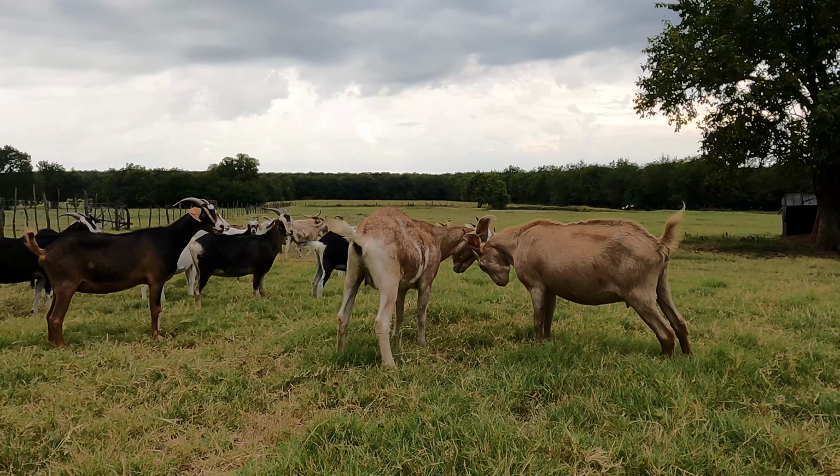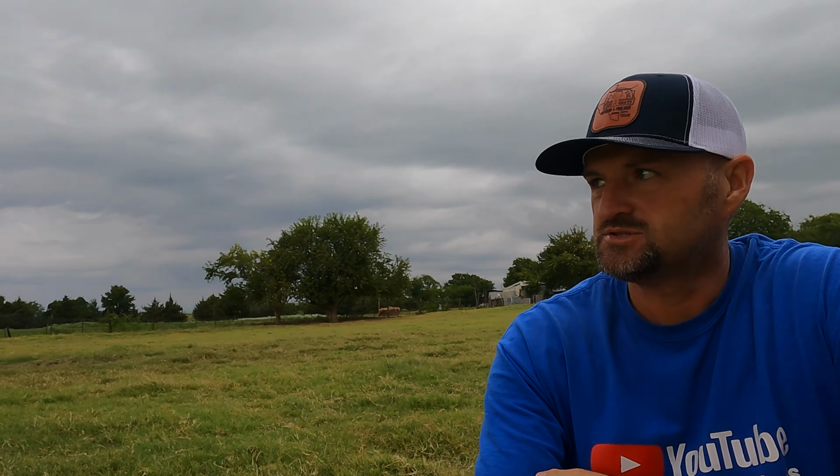So you can see right here, they're trying to establish dominance in this pasture. Some of these does have been in with one another, and some of them, it's their first time being in together. So they're going to establish who's the dominant doe. And right now they're just going through that pecking order. So this is a pretty good group. This is Megawatt's group, and there's not a bad doe in the group.